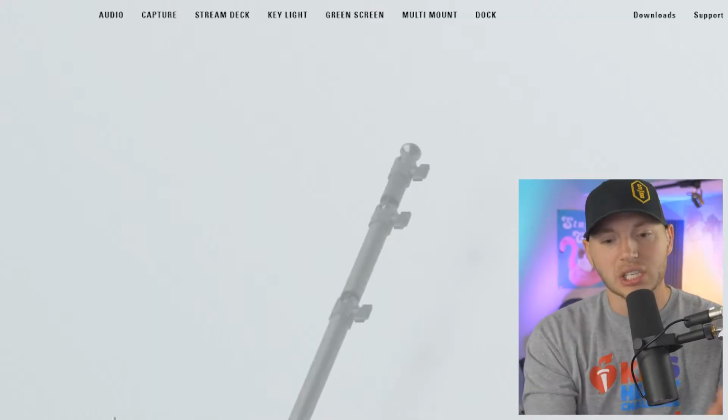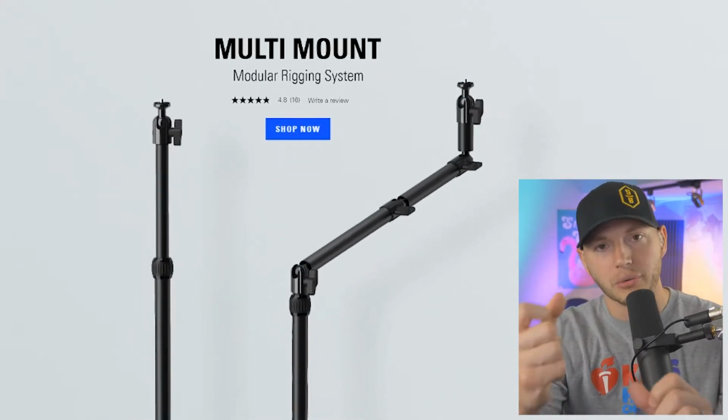I mean, really, I've got like 6 different things in here from Elgato, but something new that they just came out with is called the multi-mounts. And you can actually clip this onto the edge of your desk, which is what my camera is on right now. It's just mounted to the edge of my desk. You can lift it up, you can rotate it left, right, and just do full 360 swivels. So if that works for you, definitely something to check out too.